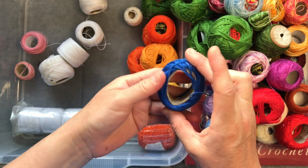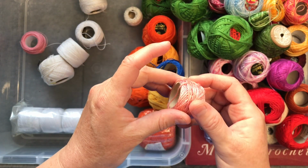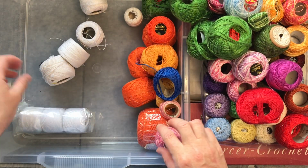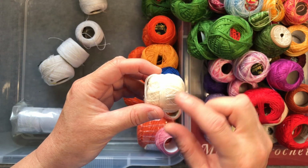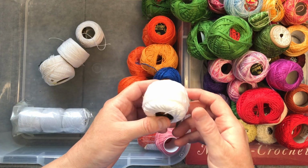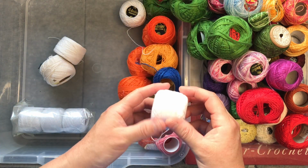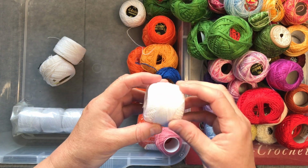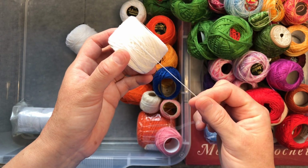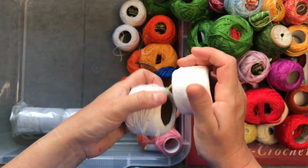And then we've got a regular blue, just wound on a roll. Some regular pink. Another finer pink. And then we've got quite a few whites. This is a very nice fine white. And another one. Another one down here. Beautiful sheen on this one. This is more of a matte one and a nice weight. And this is a finer weight.